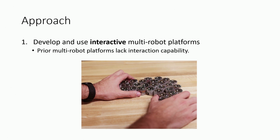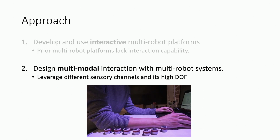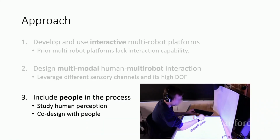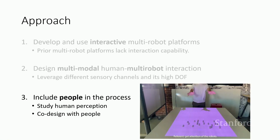To achieve this, my approach has been to first develop and use interactive multi-robot platforms. Prior works in swarm robotics and multi-robot systems have mostly focused on developing hardware that is specifically designed to complete a task. And so it doesn't have the features necessary for real-time interaction, such as fast robots and ability to detect users' input. To address this, my colleagues and I built new interactive platforms and then designed multimodal interaction patterns that leverage these different sensory channels, as well as the high degree of freedom of a multi-robot system. And lastly, I included people in the process. So I either studied how humans perceive different stimuli that I designed, or co-designed with the participants by having them generate the appropriate stimuli for different interactions.